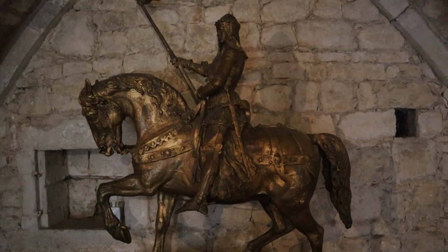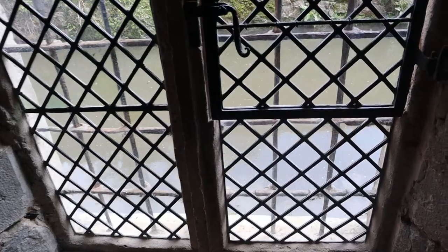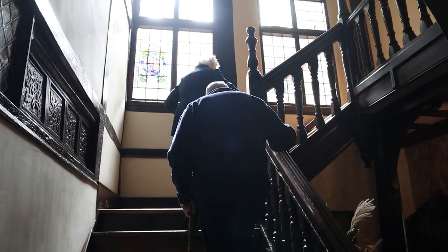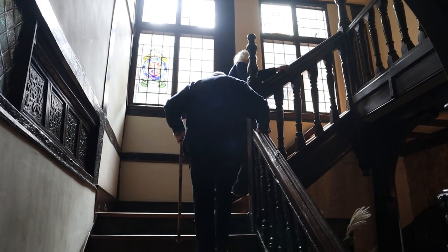I think, am I right, the Selby family lived here for hundreds of years. Their family line lived here. A real mishmash of styles, going right up to the 20th century. Okay, up we go to the next floor.